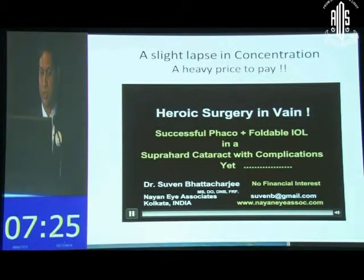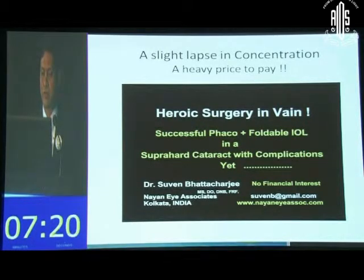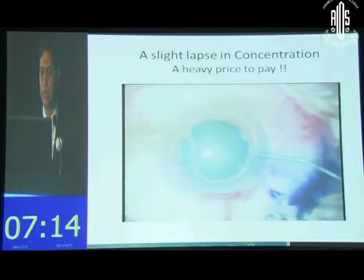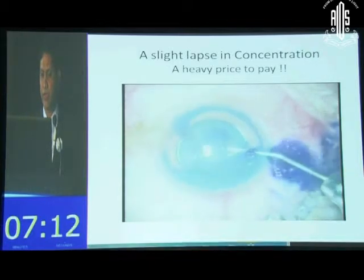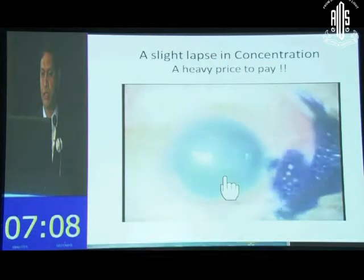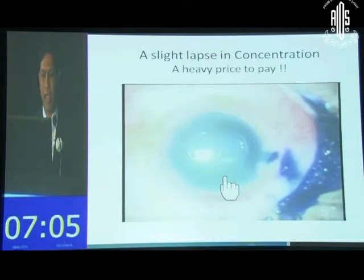Okay, so this was a supra-hard cataract. The patient had come from outstation for this surgery, had a lot of faith in me, and they could see the cataract, and I'm injecting trypan blue under air. Watch very carefully. Watch very carefully. There. I didn't see it.